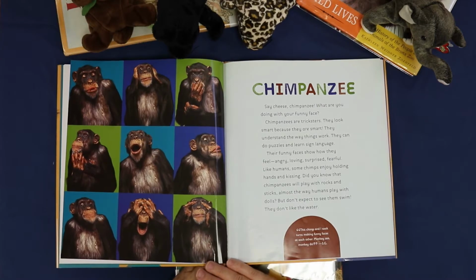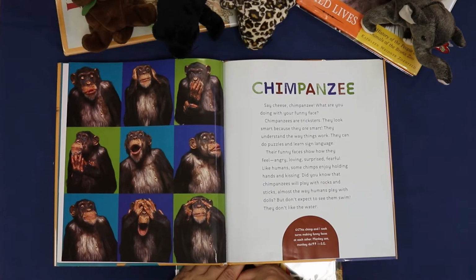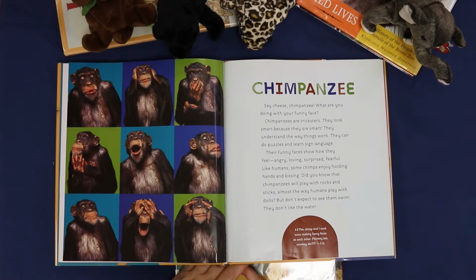A chimpanzee. Say cheese, chimpanzee. What are you doing with your funny face? Chimpanzees are tricksters. They look smart because they are smart. They understand the way things work. They can do puzzles and learn sign language. Their funny faces show how they feel: angry, loving, surprised, fearful. Like humans, some chimps enjoy holding hands and kissing.